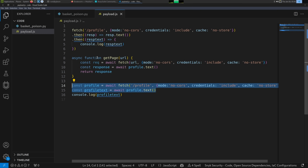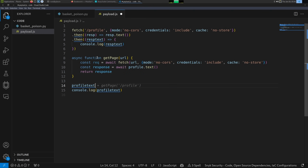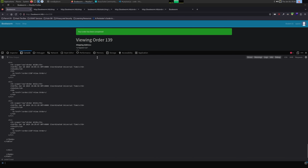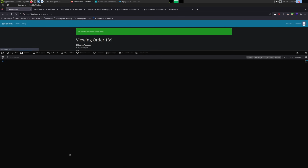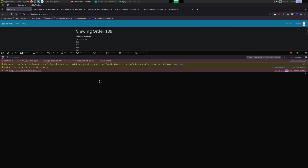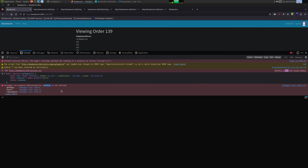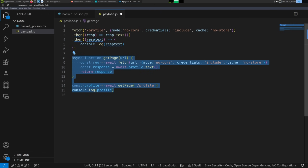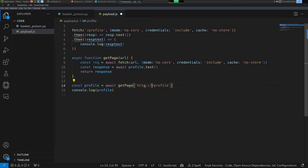So I can just do now profile, let's just call it profile, is equal to await get page / profile. And we do this, and we can copy this entire function over here. And body has already, let's refresh it. We get our JavaScript. Profile is not defined. Oh, we have to call const profile. There we go. We could have probably also used let or something, but whoops. Let's copy. And we have to specify the URL, HTTP.